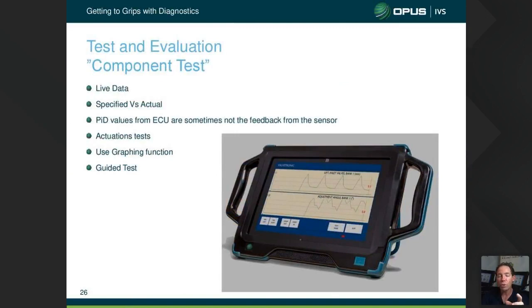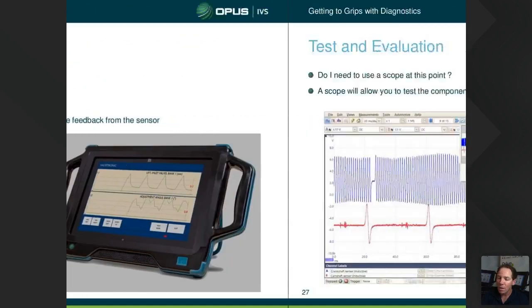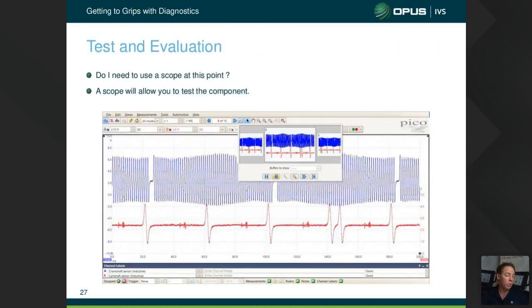Because if we have an issue in one of our communication networks, that information might not get through, or the information might come through a little bit scrambled. So sometimes it's really good to test at the source.